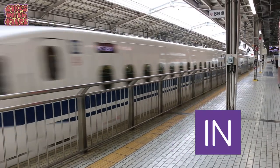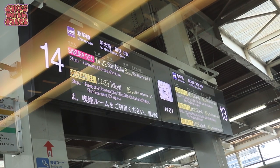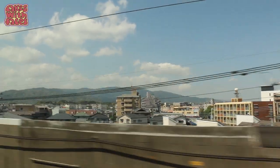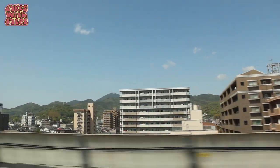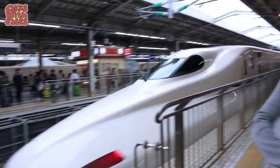I think the Shinkansen or bullet train is amazing. It's comfortable, it's always on time, and it makes it really easy to travel between cities in Japan. And I just can't believe it's been running since the 60s. So in this video, I'm going to show you what it's like going from Osaka to Tokyo on the Shinkansen.